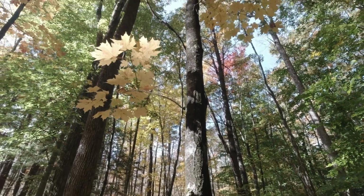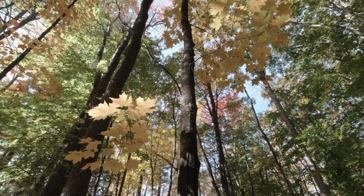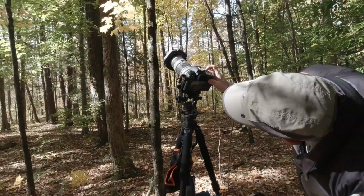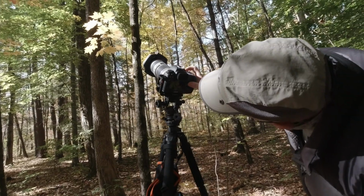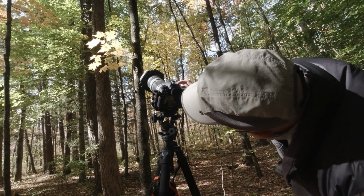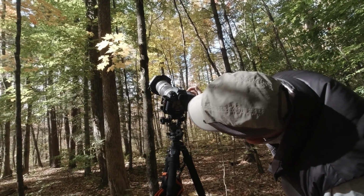The other thing that I'll do is I'll set my camera up so that I can shoot the leaves with backlighting. You can get some real interesting details in the leaves when you shoot with the sun right behind the leaves. Plus, it just makes the leaves glow when you put the sunlight right behind them, and it helps enhance their colors and really bring out all those details.